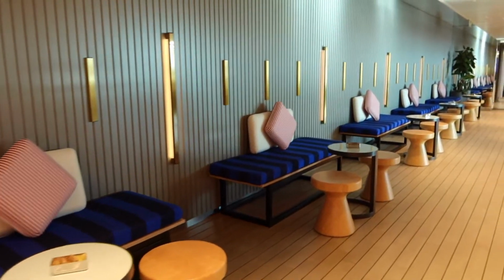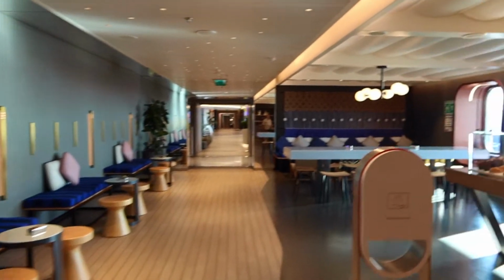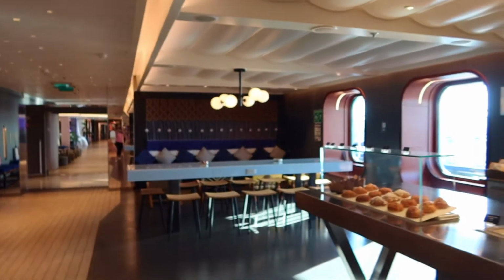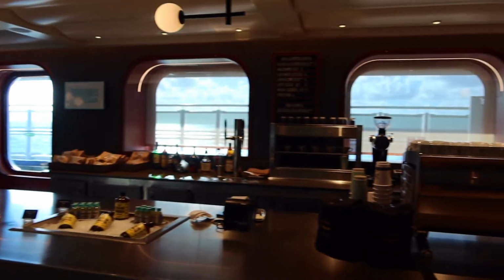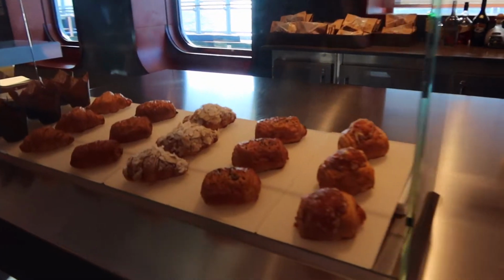The Grounds Club is the cafe on board. There are 2 locations on the Scarlet Lady, one here on Deck 7 and the other located up in the Galley. Here at this location they do serve specialty coffees at an additional cost and have some complimentary snacks throughout the day.